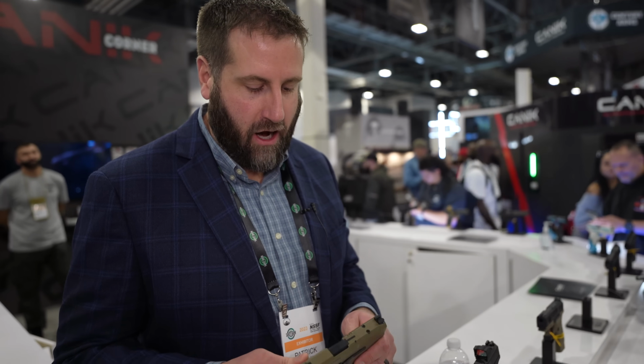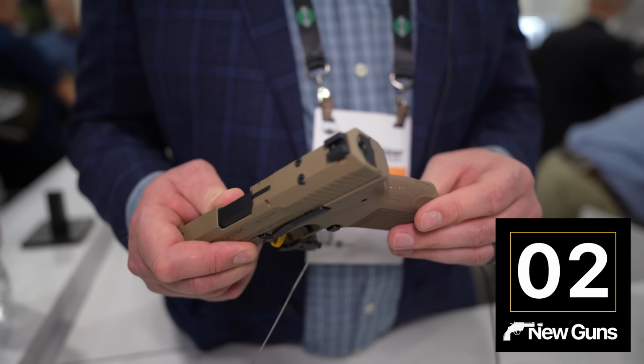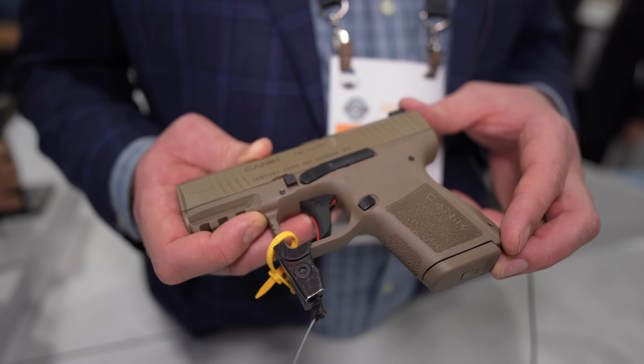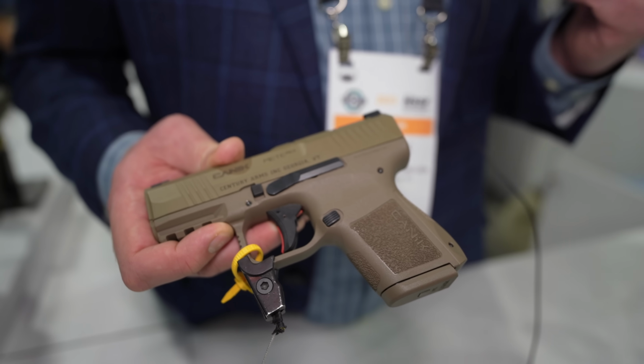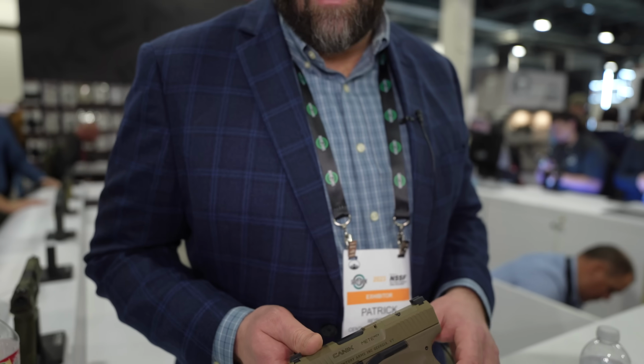MC9 is our newest introduction to the Canik line this week. It's going to be a slimmed down version of our SC model. So it'll come with a 12 round and a 15 round magazine and a full accessory kit, including a holster, cleaning kit, and speed loader.